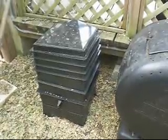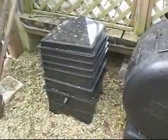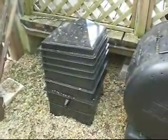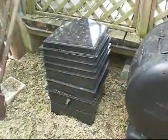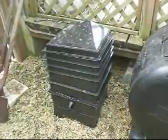Okay, this is my worm update. This thing here is my worm factory that I bought. I had it staffed with the worms by September 10th, and it's only the middle of October, so they've been in there about 35 days.